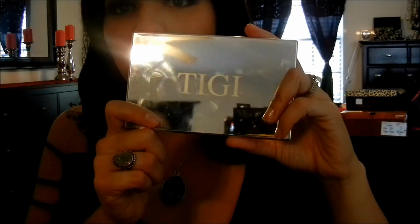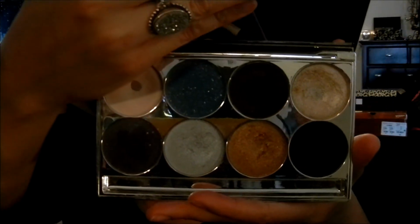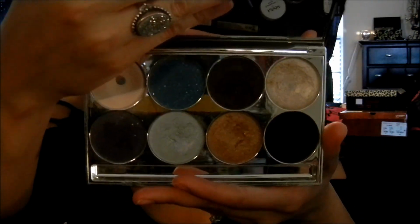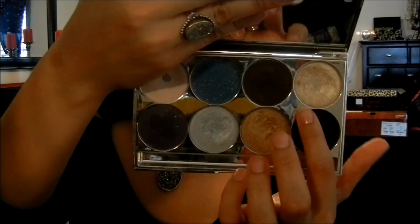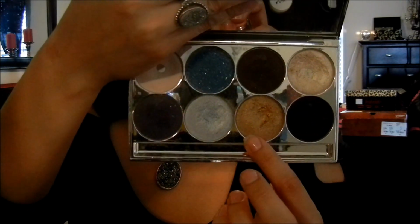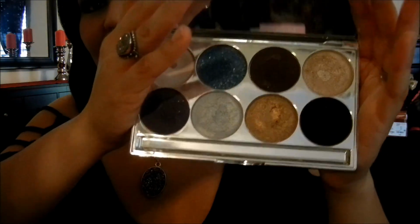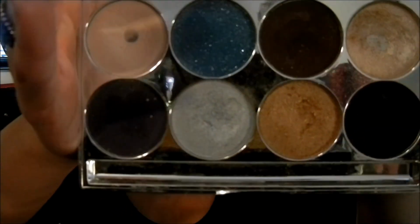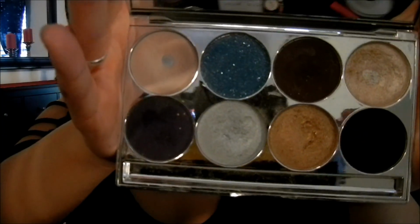By far, anybody that knows me knows this is my go-to makeup eyeshadow palette. This is the TIGI eyeshadow palette, and the colors are Vanilla, Flirt, Chocolate, Champagne, Black, Posh, Feisty, and Purple Haze. And can I just say, these are their pure pigments, that's what they call them, and I love it. You can purchase this at Cosmoprof.